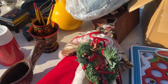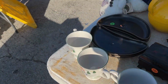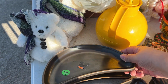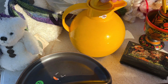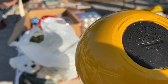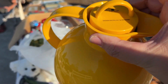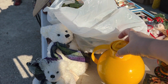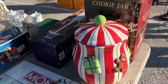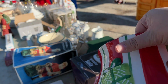I like these little plates here. Studio Nova. I don't know what that is, but I like the color. I like this cookie jar. Cracker Barrel.